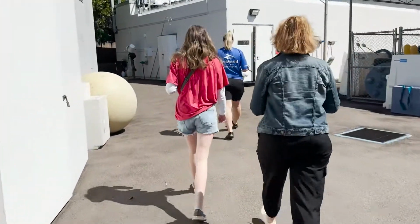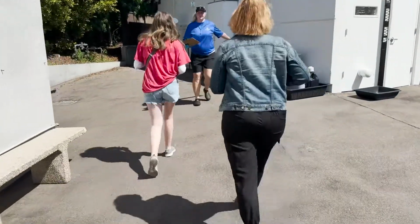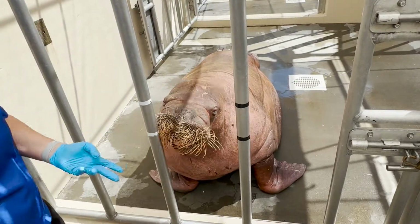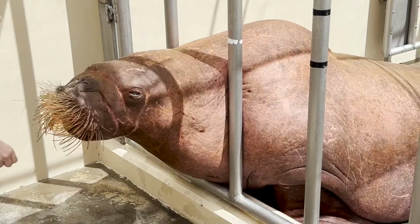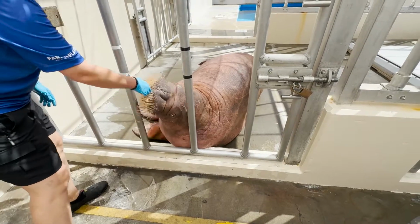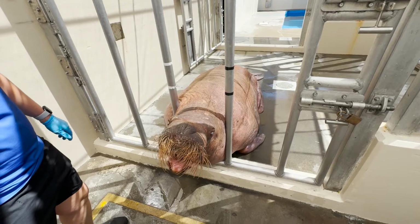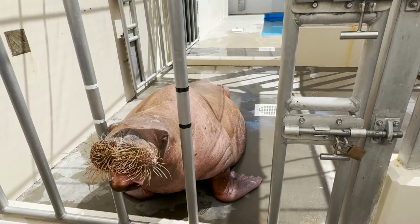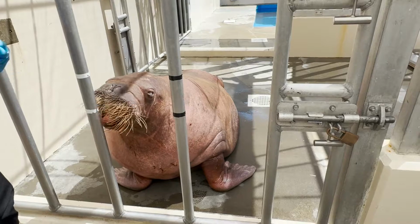Speaking of walruses, I did a special behind-the-scenes experience to get up close and personal with a walrus. I got to see Botsa, the oldest walrus in SeaWorld's care. She is 40 years old, which is a walrus's average lifespan. Despite her age, she was very vocal. Okay, good girl. Walruses growl, roar, whistle, and bark, and are the most vocal out of all pinnipeds.